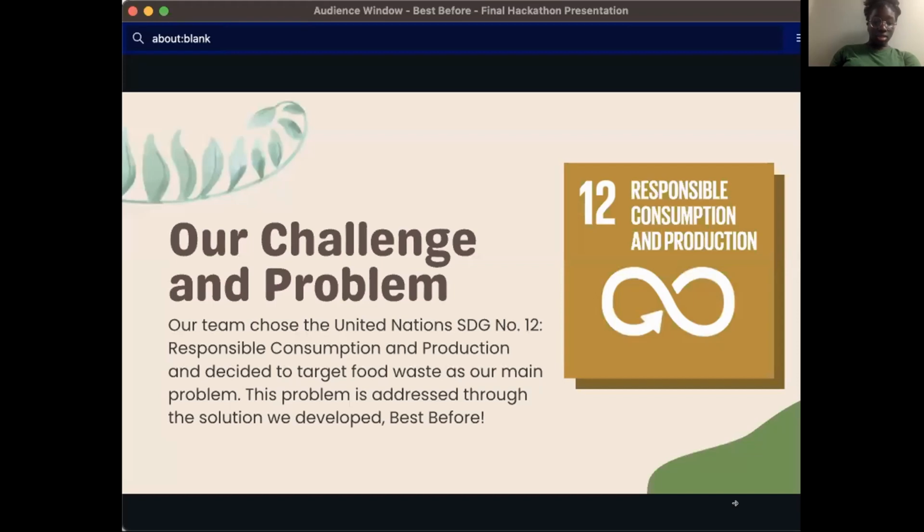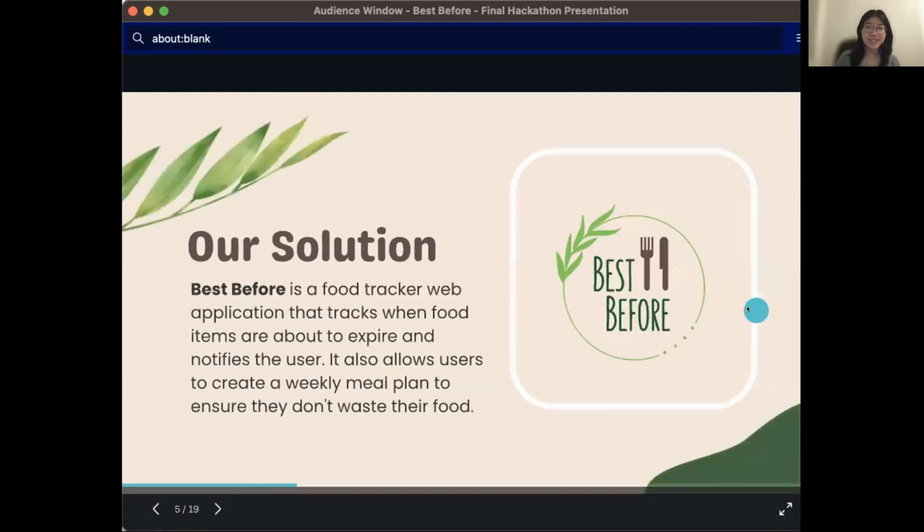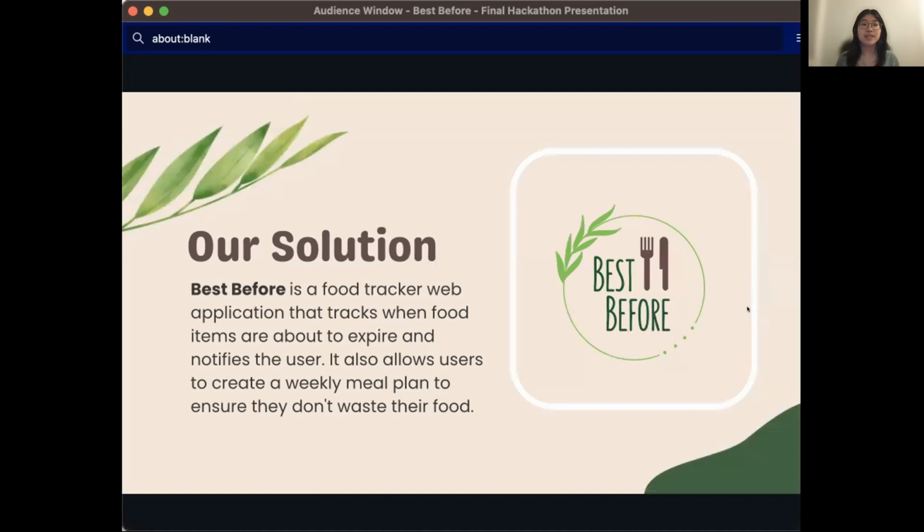This is a problem that is addressed with the solution that we developed. So what is the solution? Well, we said the name before. It is called Best Before.